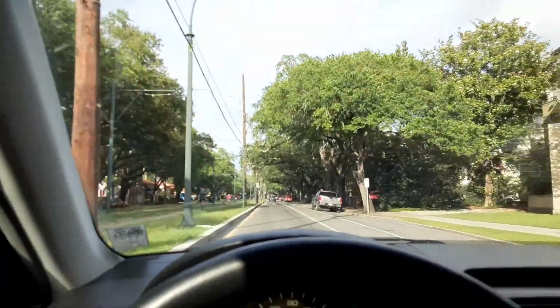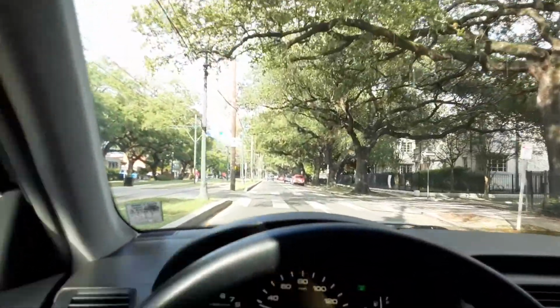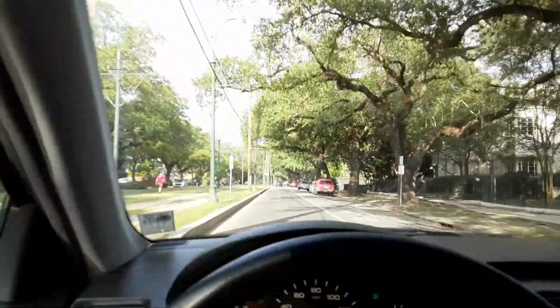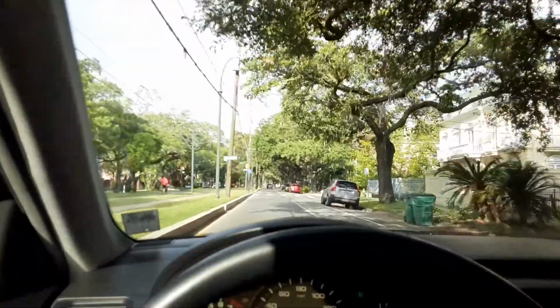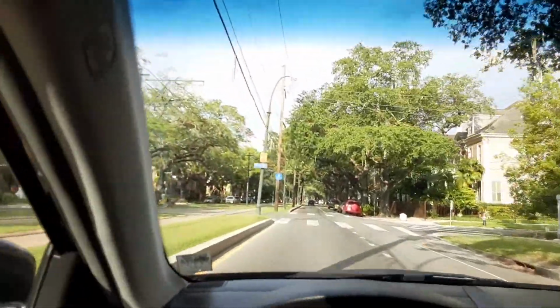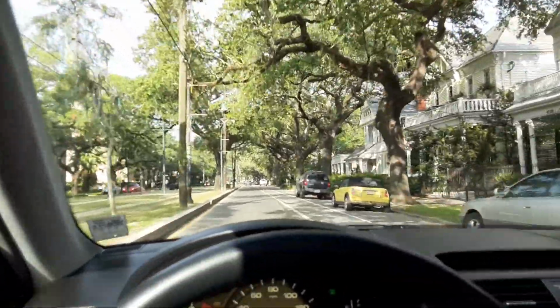Hope the speed limit's still kind of fast through here because I'm going almost 30. I'm just trying to hurry up and get through here. It was 35. I hope it's still 35. I just want to get out of this area. Alright. Nice though.